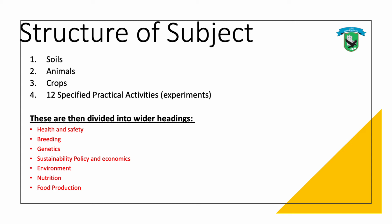The wider or cross-cutting themes for the new Ag Science course are things that have been added into the modern course: health and safety, breeding, genetics, sustainability, environment, nutrition and food production. These topics were introduced on the new course because they're so topical at the minute.